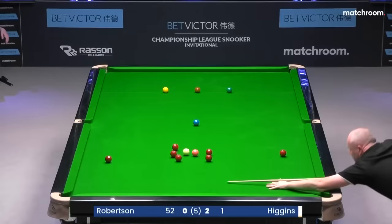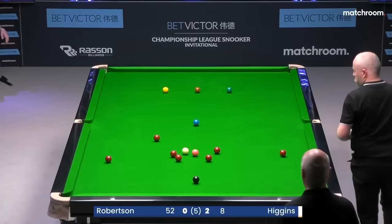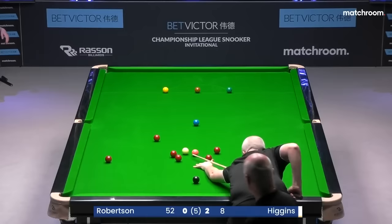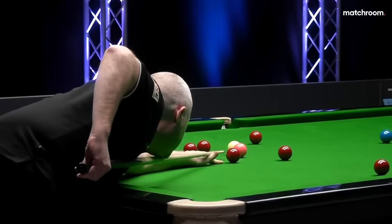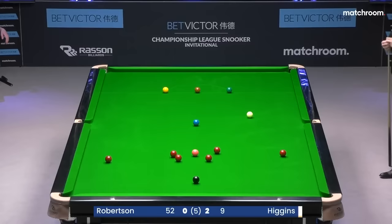Yeah, it's a nice shot, opened everything up. Eight. Knew that couldn't really go wrong. Nine. A couple of slightly awkward reds, but not really safe.